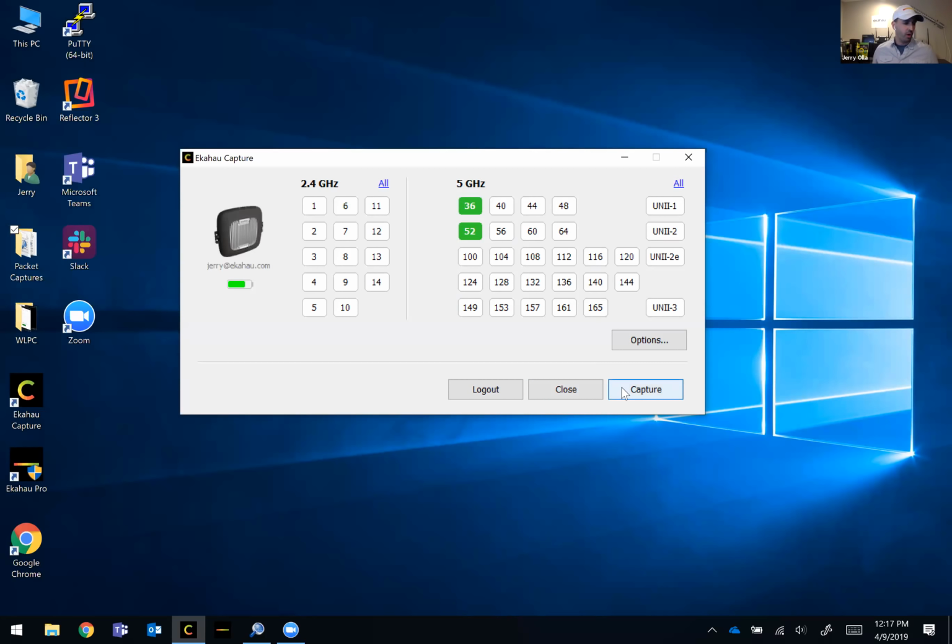So we're using both Wi-Fi radios in there. All I need to do is hit capture, and now we're capturing all the traffic going across channel 36 and channel 52 simultaneously. It's not hopping between those channels. We're listening on both of those channels, 2 different 5 gigahertz channels, and capturing all that traffic. When I'm ready to stop and want to analyze the traffic that I've captured, simply hit the stop button.